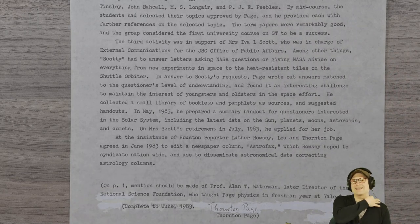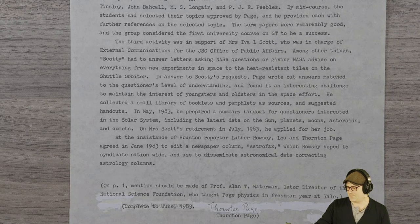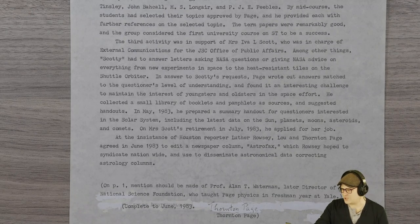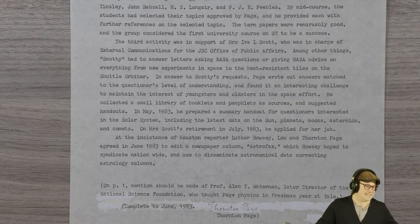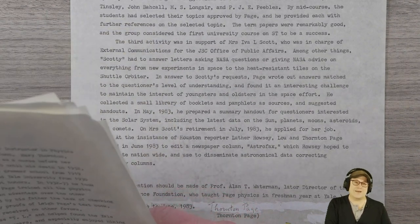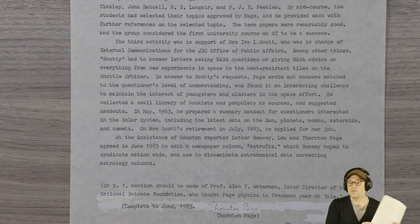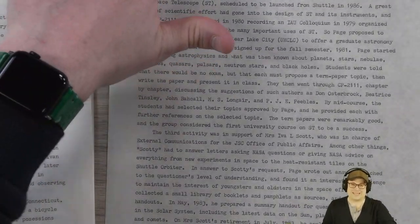So, this says complete to June 1983. I'm quite intrigued, because there is no mention, and now I have to check the dates, but there is no mention of one of the things he is most known for, which happened in the 1950s. So this is not complete, because back in the pages on the 50s, there was no mention of the Robertson panel, of which he was a member. Again, those papers aren't in this collection. This collection is mostly academic papers.